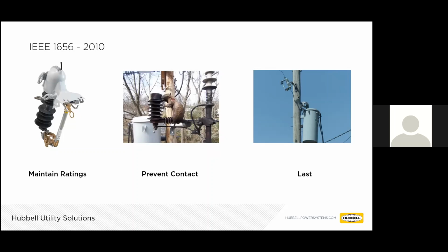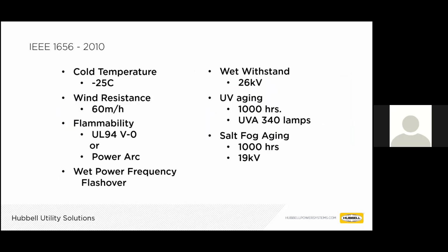And number three, if we've accomplished the first two, we've demonstrated it won't affect the ratings of the equipment negatively, and it can actually work. If it doesn't last for the life of the equipment outdoors, in outdoor UV, all kinds of weather, contamination, high winds, etc. If the design hasn't been proven that it will stay on, then we haven't accomplished much with the first two. So when we identified these three things as goals, we very quickly realized you can't demonstrate any of those three things by materials tests alone.